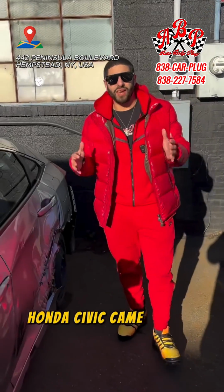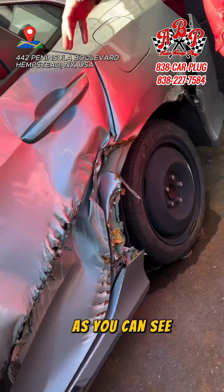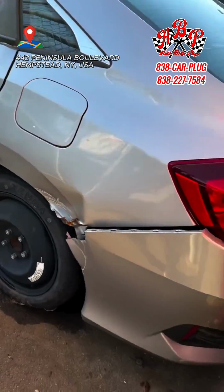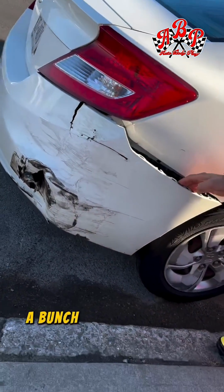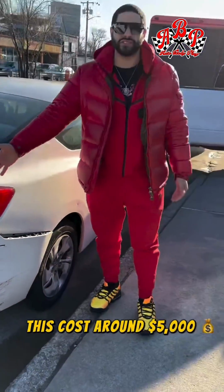Honda Civic came in from a big shark bite. As you can see, the cost to fix this car is gonna be at least $7,500. Honda Civic got rear-ended. It needs a brand new bumper, a new tail light, a bunch of brackets behind the car. This cost around $5,000 to fix.